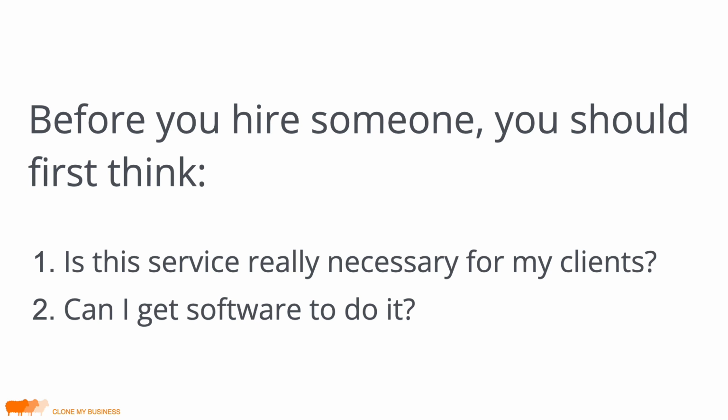The reason for this is because you only want to focus on what your clients really need, like what really drives new business their way. If you're paying a human to post something on Twitter for your clients, unless it's absolutely necessary for their particular business, scrap it.